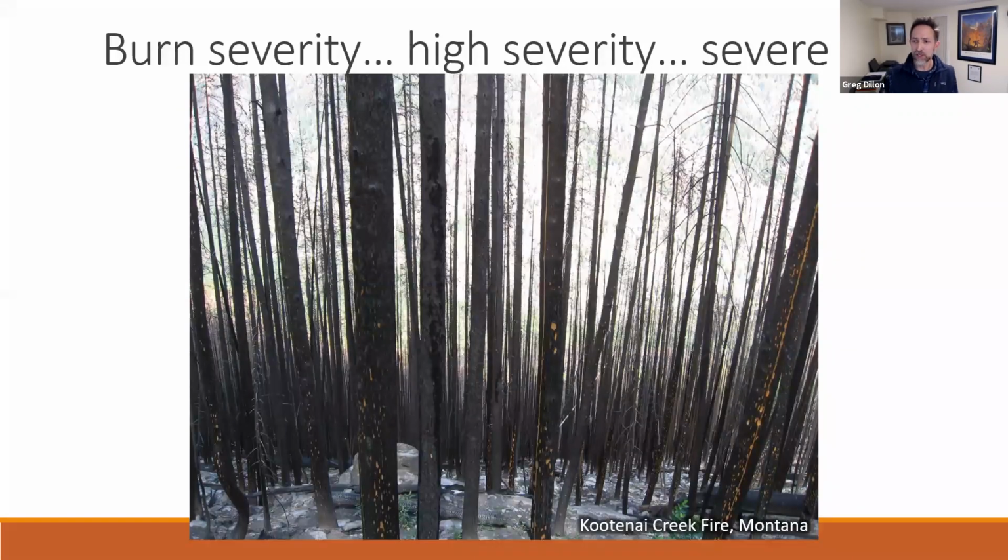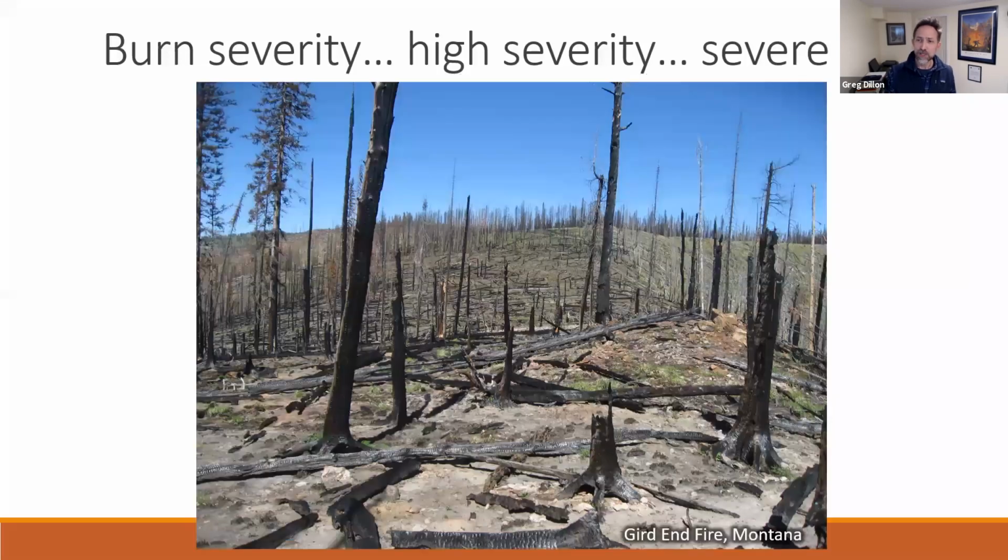Here's an example from Western Montana. And I think a lot of people have this kind of image when they think of an area or a forest that's had a high severity fire. Completely blackened trees, denuded vegetation and soil. And often there's not even a whole lot left in a high severity fire. And so here's another example from Western Montana.